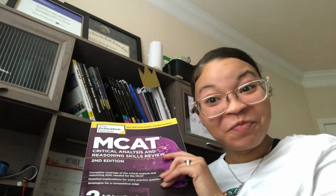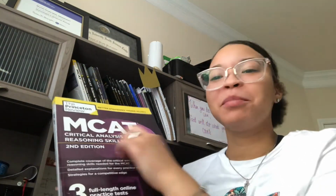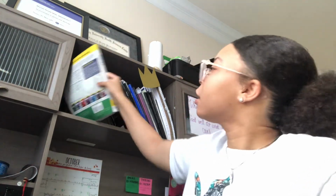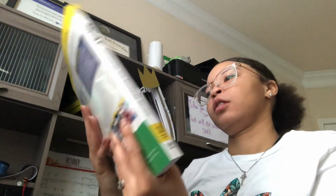Cars, which everybody hates because it's just ridiculous. Okay, cars. I don't see why they put the skull on there with the neurons firing. I feel like that was more a psych-soc thing. Okay. And now we have psych-soc. Boom, boom, boom.